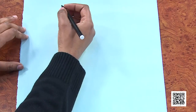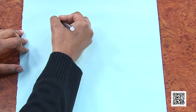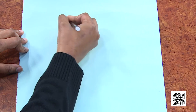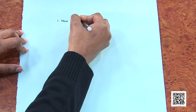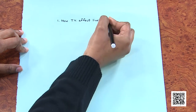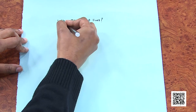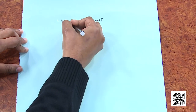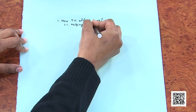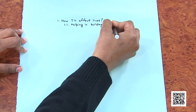So now I will write down a fair. I will begin with the heading. So I will give the heading point number one. How TV affect lives. Fine. Now, yeah, go ahead. Now I will make a subheading. That is 1.1. And I would say helping in building knowledge. Okay, television helps in building knowledge. Fine.